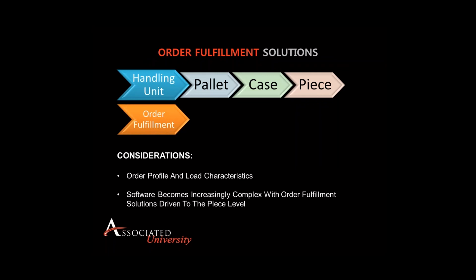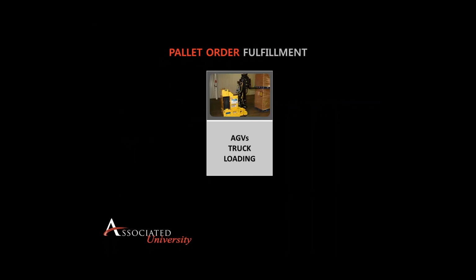So now let's look at order fulfillment. With order fulfillment, one of the big aspects is what the order profile looks like. And with that, this is where a lot of complexity comes into play with software, of trying to manage those order profiles and fulfill them in the most cost-efficient manner. When we look at pallet order fulfillment, it's fairly simple. When you look at an automated pallet order fulfillment, really probably the only thing you're going to be looking at is some type of AGV. An AGV doing automatic truck loading.